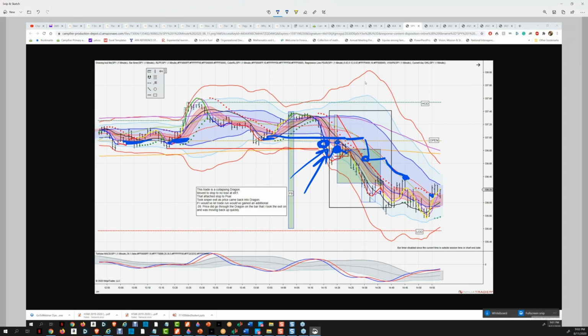In the same way that if this price here had gone through this, this would have been a long position because you're breaking above the top of the dragon. That would be a long. But that's a good trade. I'm not hating that.